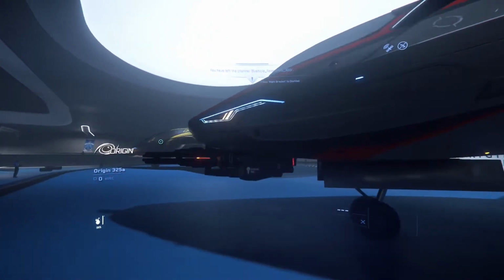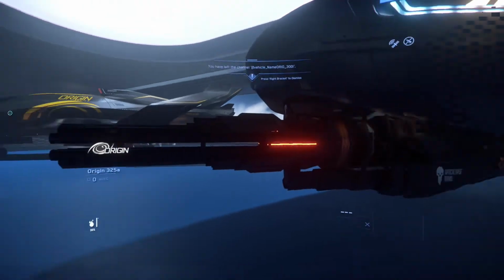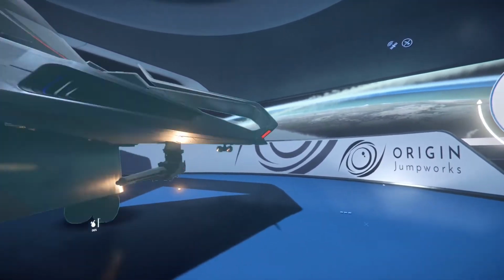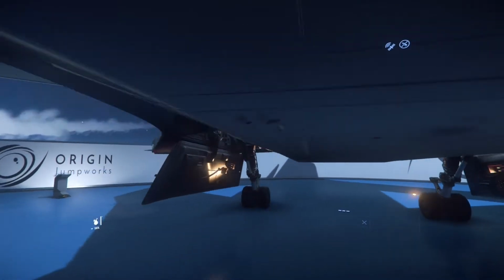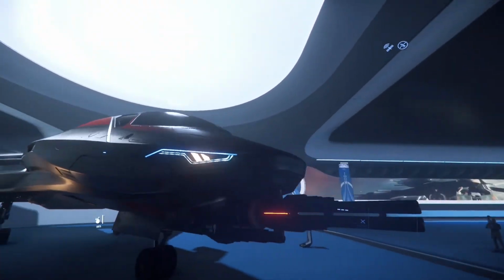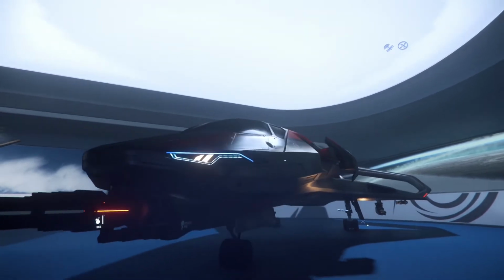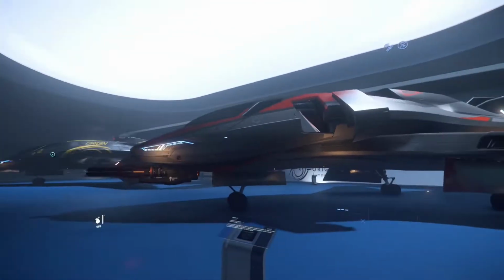Your size 3 hardpoint from the 300i is upgraded to a size 4 hardpoint. You still have the size 3s, you still have the wing-mounted missiles, but you also have an additional missile bay underneath that can open up and have more missiles. Now, it's been said that you have some special type of targeting as well with the 325A that allows you to select multiple targets to launch missiles at the same time.